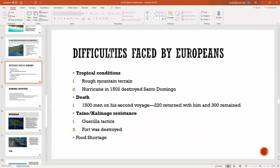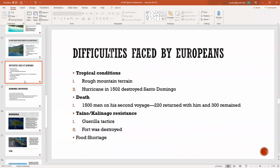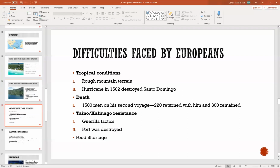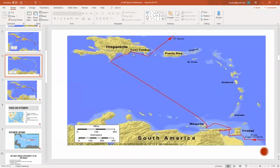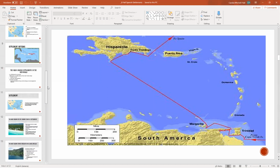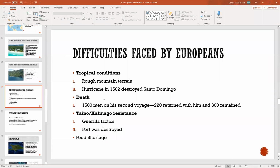The tropical conditions, they had to deal with the rough terrains, especially in the Lesser Antilles and also in Hispaniola, the mountains, they had to deal with that, and that is going to cause problems. And also hurricanes. In 1502, they experienced a hurricane for the very first time, and that would have destroyed Santo Domingo. They would have established a settlement in Santo Domingo, and the hurricane would have destroyed it in 1502. So those were some of the problems that they would have faced.